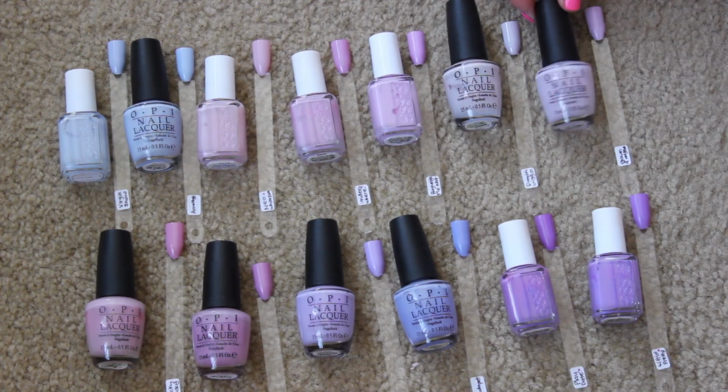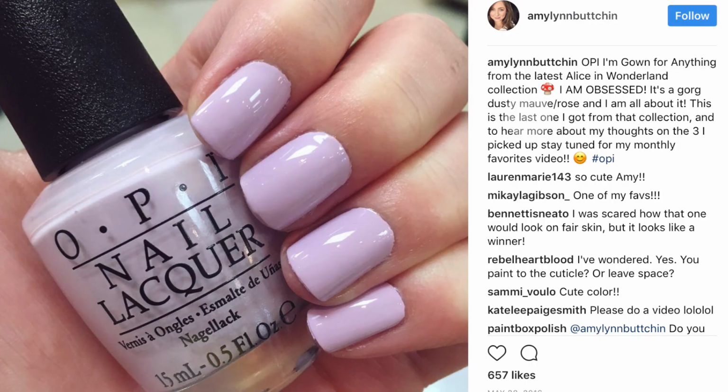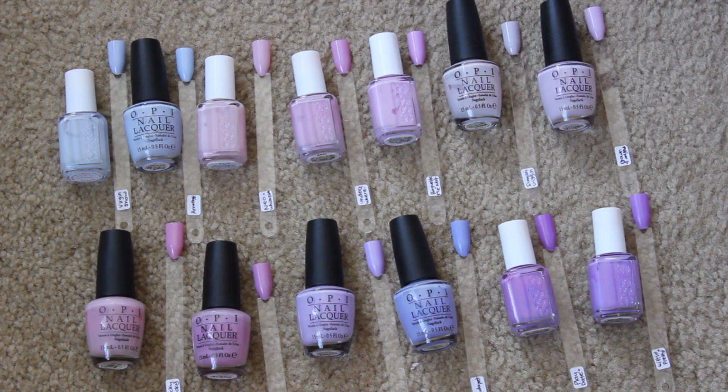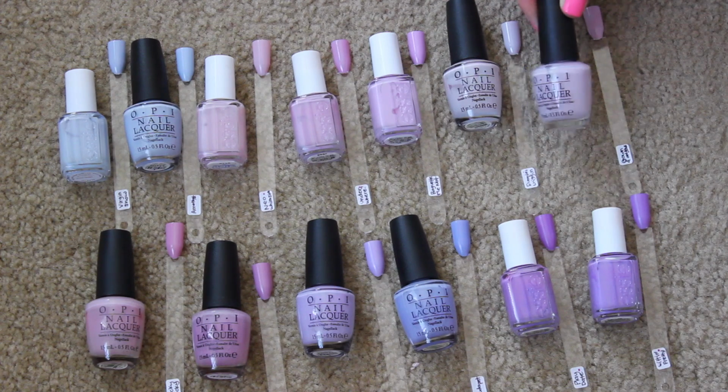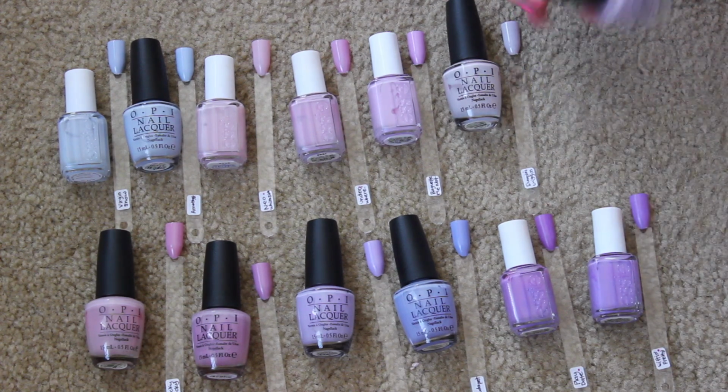I'm definitely gonna keep this Gown for Anything color from the latest Alice in Wonderland collection, the Through the Looking Glass collection. It is a beautiful pinky purple lavender color, just very light and opaque, a beautiful formula, and it was one of my top 5s from the year 2016, so I'm definitely keeping that.